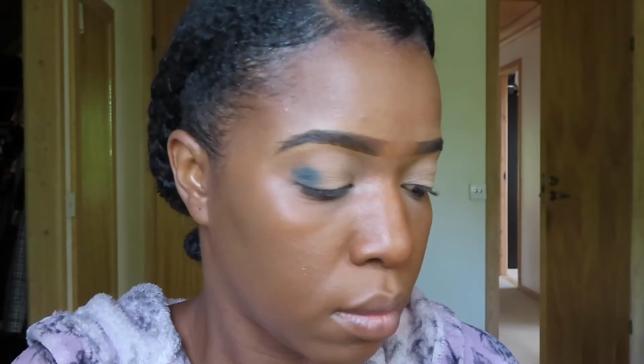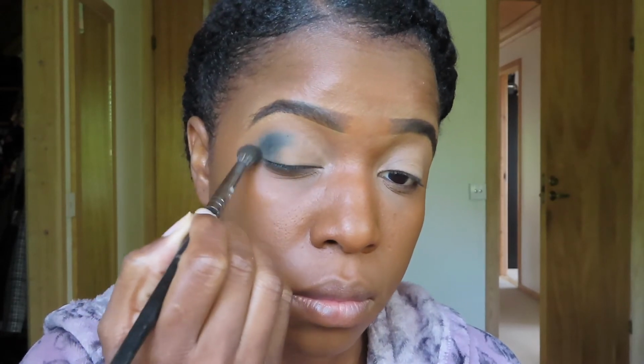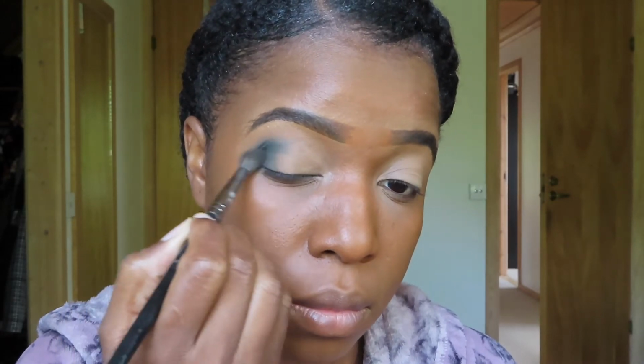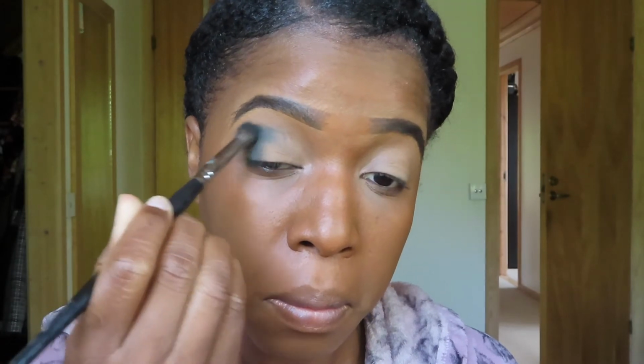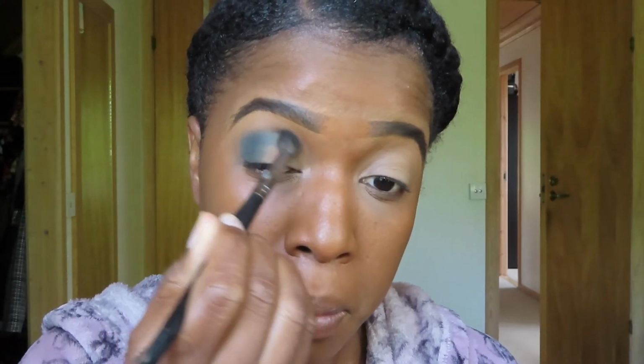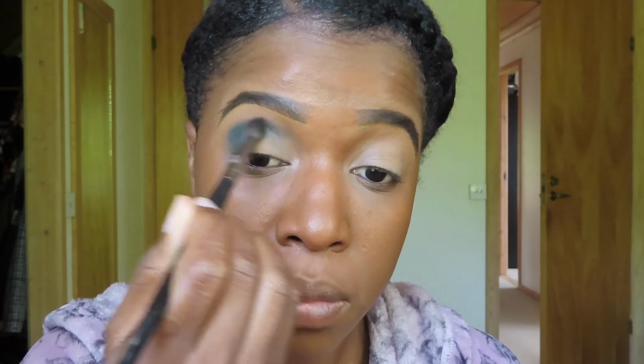Guys, I had no idea what look I was going for, but that blue called Nightfall really was speaking to me, and so I decided to just go in and try it out. So what I'm doing right here, you guys, is taking my time to build up that blue because it's quite pigmented and I don't want to go in too much and have a hard time blending. So I take my time and I build up, and as I build up, I blend, and I'm blending that in the crease area and also on the outer corners.